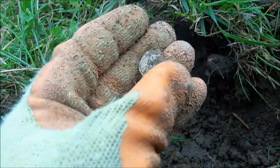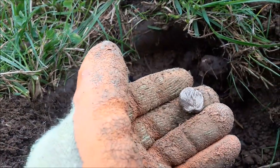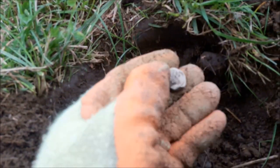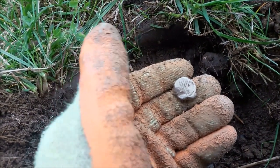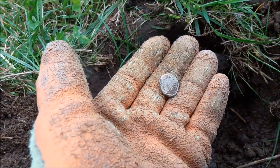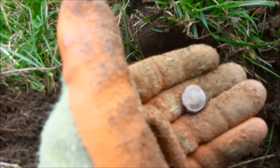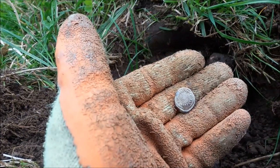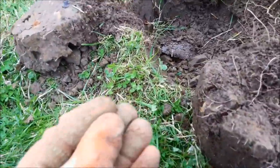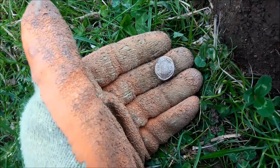Oh, we'll get something off of this one. Oh, look at that. Yeah, that'll clean up. We'll get something off that. We'll research that when I get home. In fact, you know what? We'll research that when I'm in the pub. Hamburg. Nice. You see that at the bottom there, Hamburg? Yeah, excellent. You never know. Three weird things in the same hole.